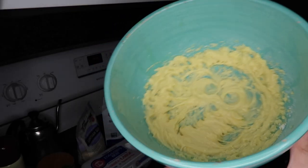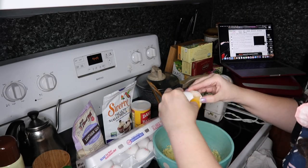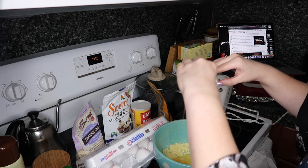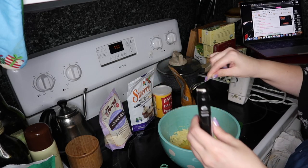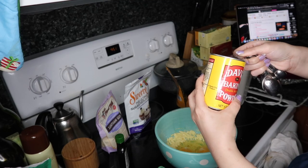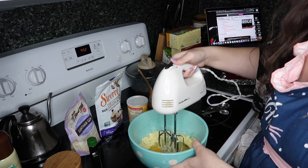You want it to be kind of fluffy looking, so that should be good. Now I'm gonna add 2 large eggs. I'm gonna measure out 1/2 teaspoon of vanilla extract. I'm also gonna measure out 1/2 teaspoon of baking powder. I'm gonna do 1/4 teaspoon of sea salt. And now I'm gonna go ahead and mix this up.